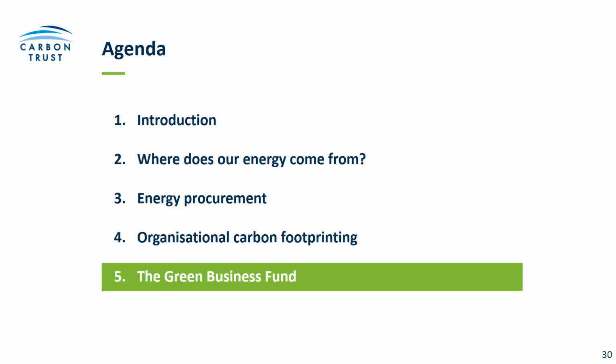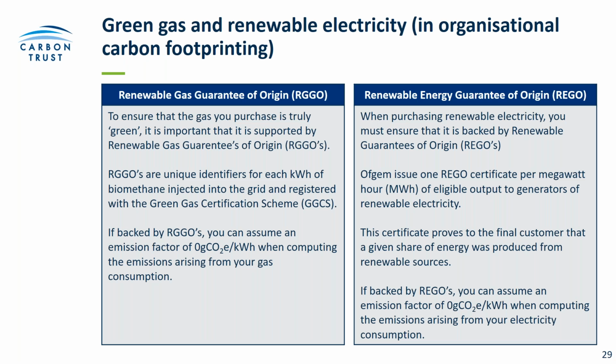All that essentially said is exactly what I just said, your consumption, if from a green tariff, has to be backed by renewable certificates. There are specific schemes for this, which you should look into, which are the renewable gas guarantees of origin, and also the green gas certification scheme. So please refer to those sources if you'd like to learn more about that.